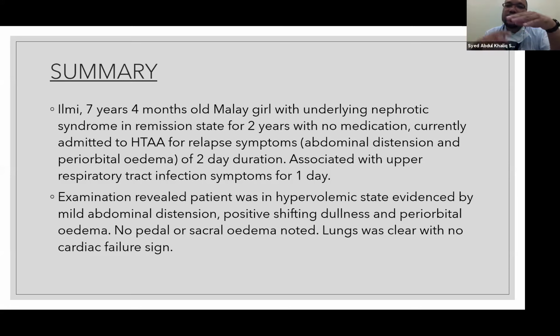Okay, if you have consolidation underneath, like pneumonia, when you percuss, what's going to happen? It will be dull, because there is solid particle underneath. So it will vibrate but the vibration is reduced because there is solid underneath.